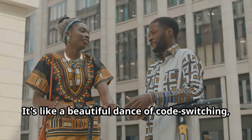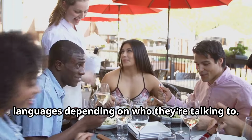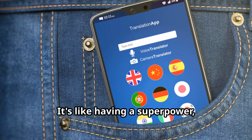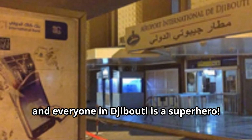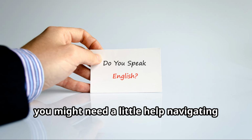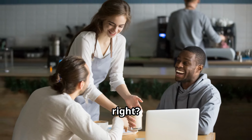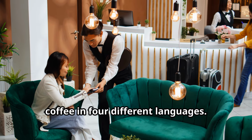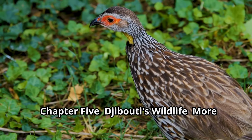It's like a beautiful dance of code switching where people effortlessly switch between languages depending on who they're talking to. It's like having a superpower, and everyone in Djibouti is a superhero. Of course, if you're a visitor like yours truly, you might need a little help navigating this linguistic landscape. But hey, that's all part of the adventure, right? Just imagine trying to order a cup of coffee in 4 different languages. It's a recipe for hilarity, I can tell you that.